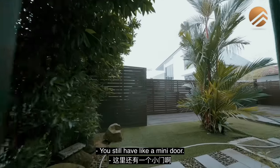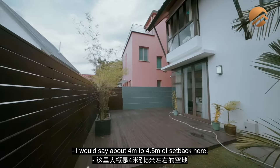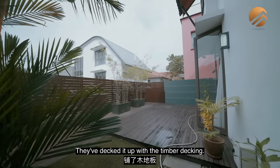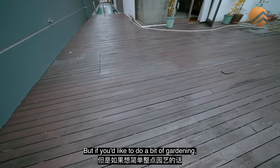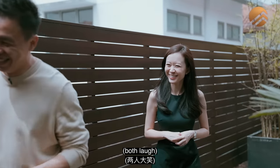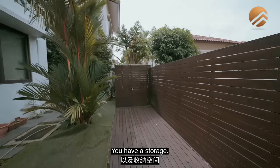So you still have like a mini door. I would say about 4 to 4.5 meters of setback here. So it gives you a lot of space in your backyard. They've decked it up with the timber decking. But if you like to do a bit of gardening, you can also do a little bit of gardening here. You have like your own little mini shed here, like a storage.